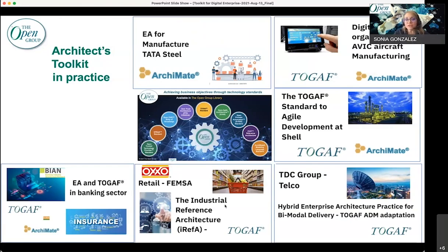In banking, there are several examples. We have EA and TOGAF in banks in different regions, like for example in Latin America, where it has been used to support an IT governance framework for banking. Also, there are examples in insurance, where information and data models based on ArchiMate and TOGAF have been used.